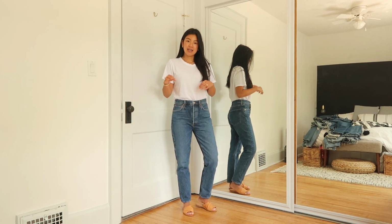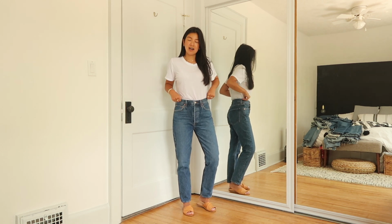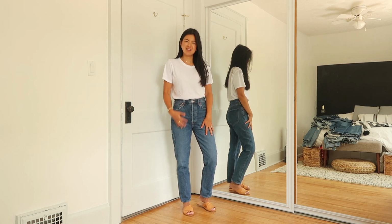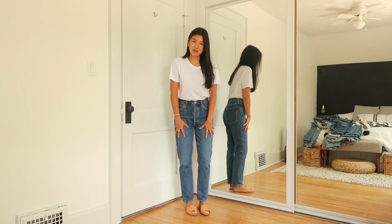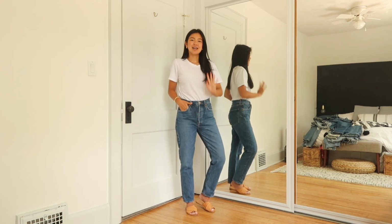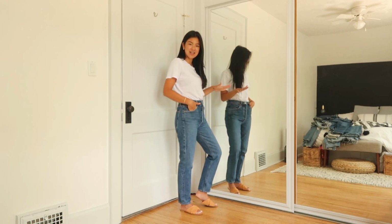I bought them in a size 26, thinking that I would want them to fit looser, and so they fit a little bit more like a mom jean than the other pair. Now that I wear them unrolled, I used to wear them rolled up twice as a crop. I really like how 90s feeling they are.